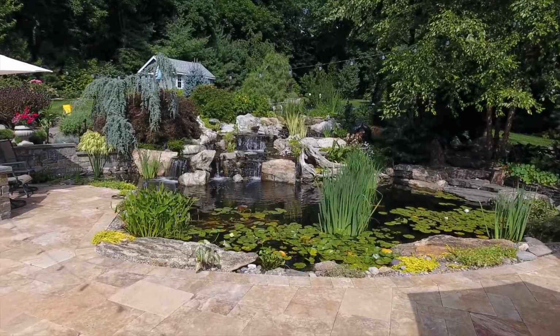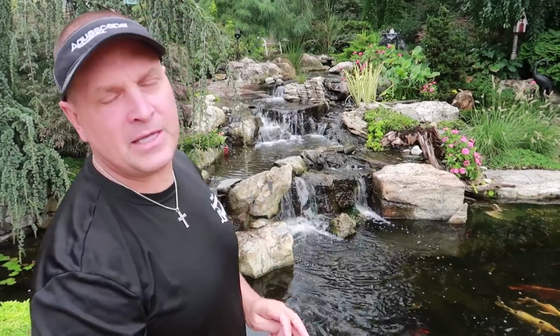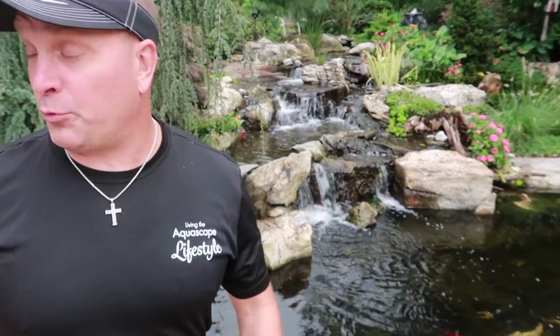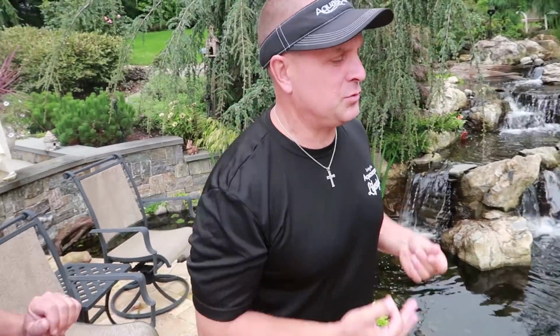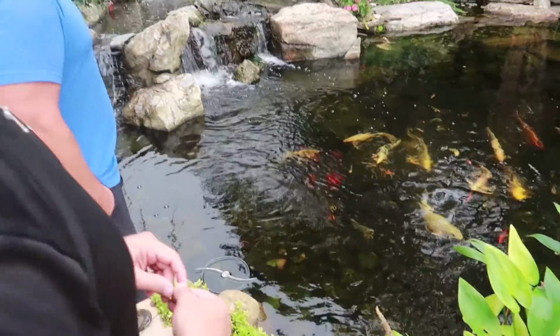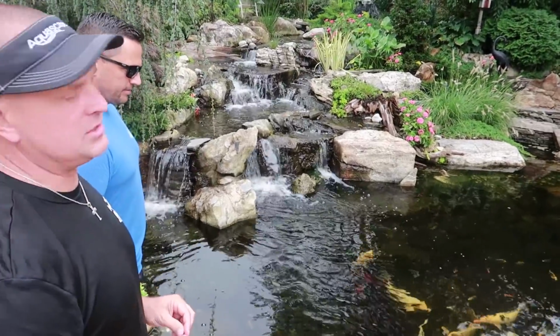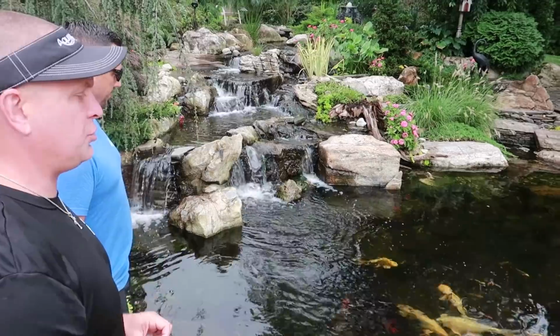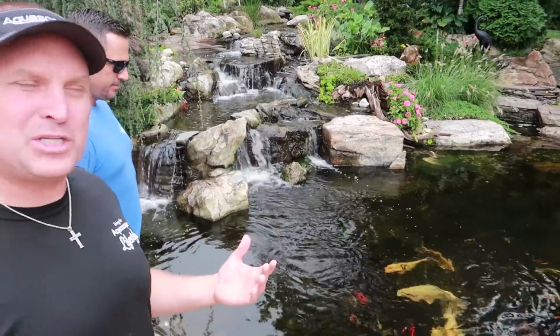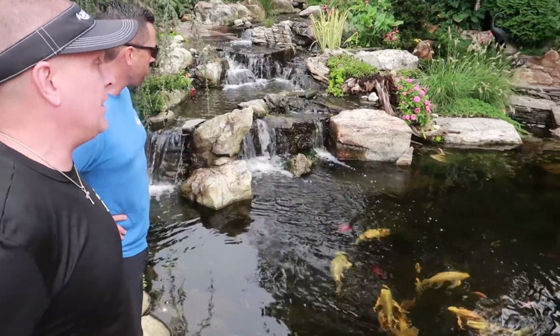Talk about melting stress away. Feeding your fish, watching the birds come down, the butterflies, being part of nature. As Ed would say, breathing in those negative ions, which is what water creates. I mean, there's beautiful blooming pickerel plants in here. This is late in the summer, early fall right now, and yet the water feature still looks absolutely spectacular. This is truly a work of art, which is what I love so much about my job, is getting to discover, or in this case, rediscover fantastic work.